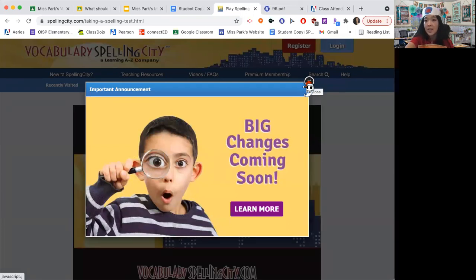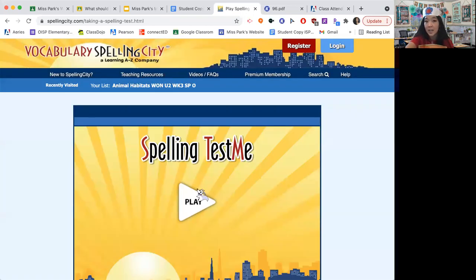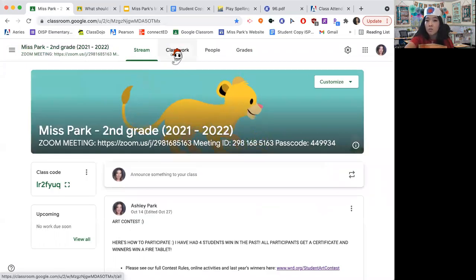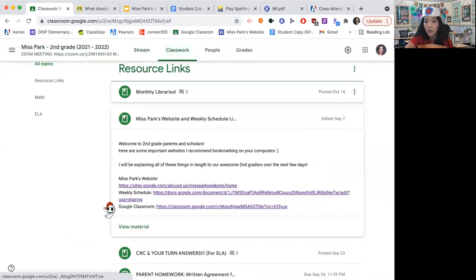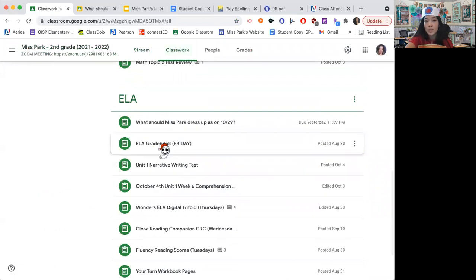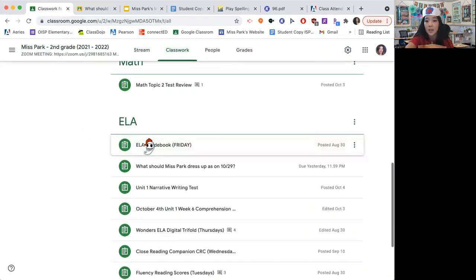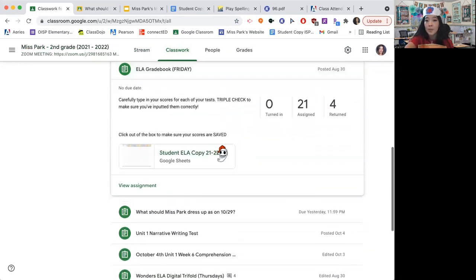Take your test, and then after you're done taking your test, you need to go to Google Classroom. You need to go to Miss Park, 2nd grade. You need to go to classwork. You need to scroll all the way down to ELA Gradebook Friday, and I'll put it at the top of ELA. Open that up, and then you're going to open up your Google Sheet.